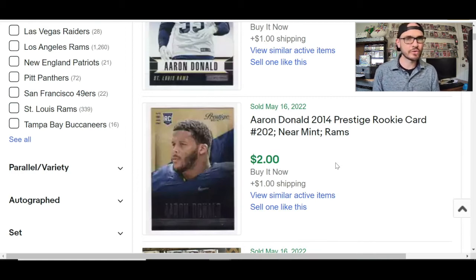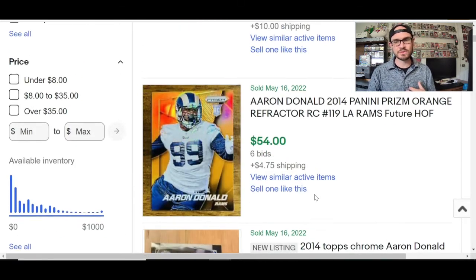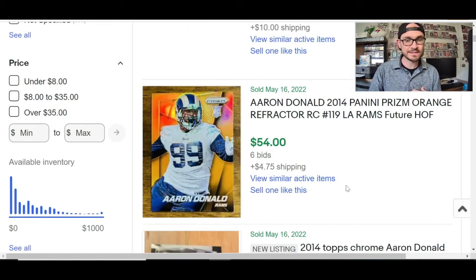They're going to like the chrome finish cards, the short print parallels, the serial numbered cards. It's very similar to the cards that you see them liking today. And of course, that brand recognition, things like Prism. See this card, Orange Prism from 2014, just closed in auction for $54.